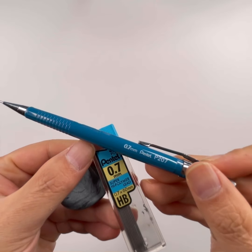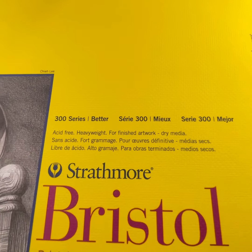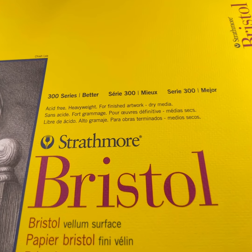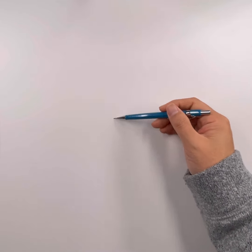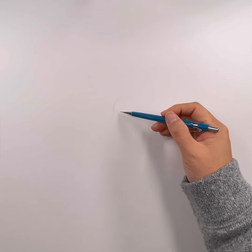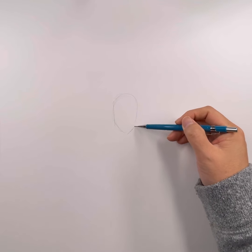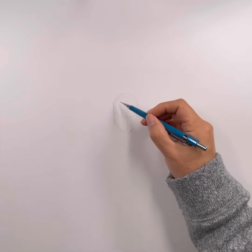There's my trusty Pentel mechanical pencil with 0.7 millimeter HB lead and my kneaded eraser. And here's my favorite paper to draw on, Strathmore Bristol 300 series with vellum surface. I like the vellum surface because it has a little tooth that grips the pencil well. Today, since it was Batman Day two weeks ago, I am going to draw Batman.